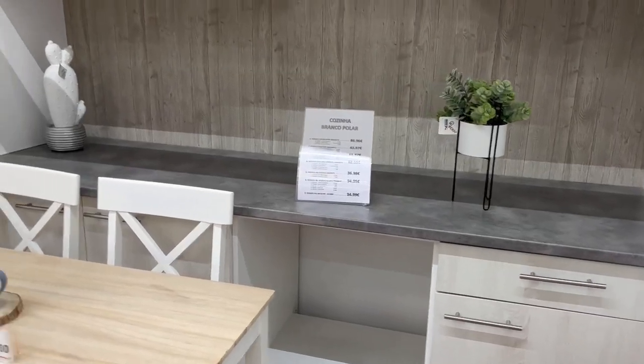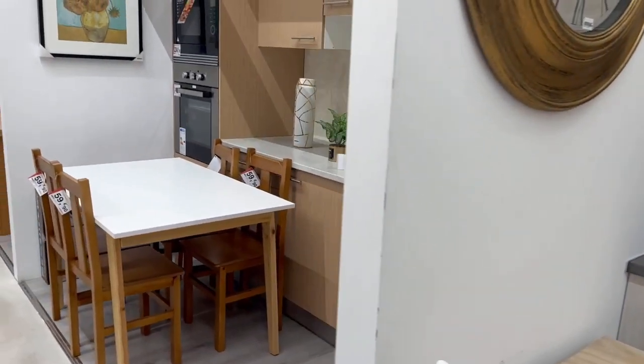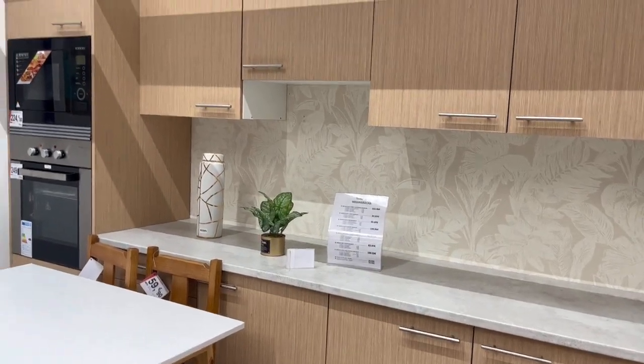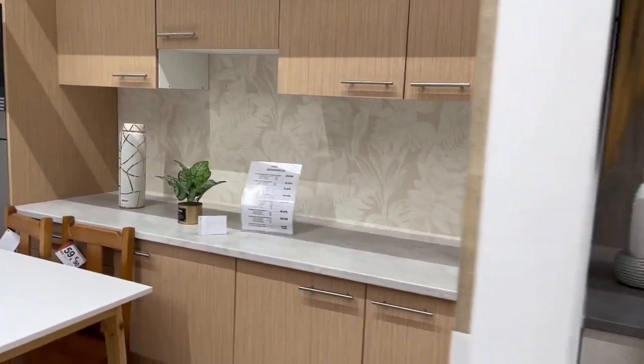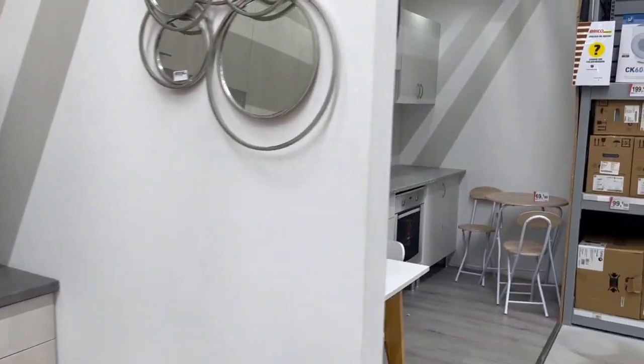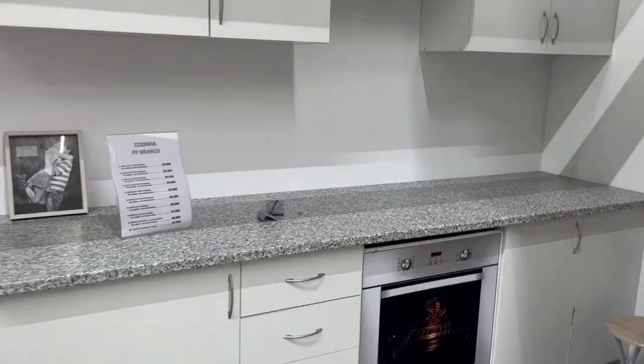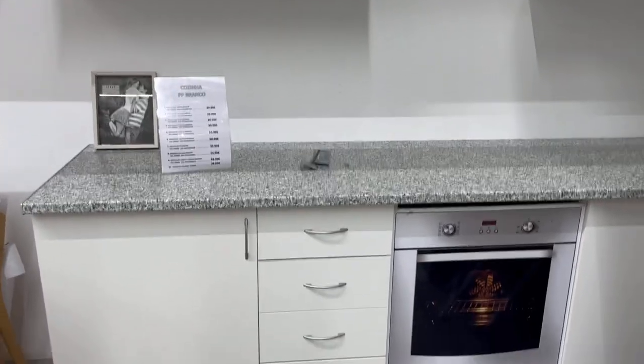We popped into Bric-a-Marche to look at the kitchens. There's some lovely kitchens in here. I'll give you a quick look round. Lots of really nice kitchens set up on display, but they're all at least 8 weeks delivery. And they're not bad prices. They could get expensive. The one they do have in stock is the cheapest one, which is the one we're going to go for.